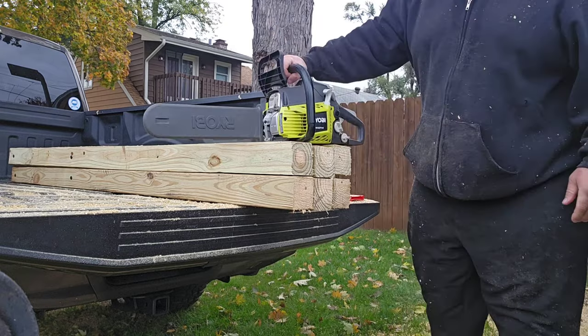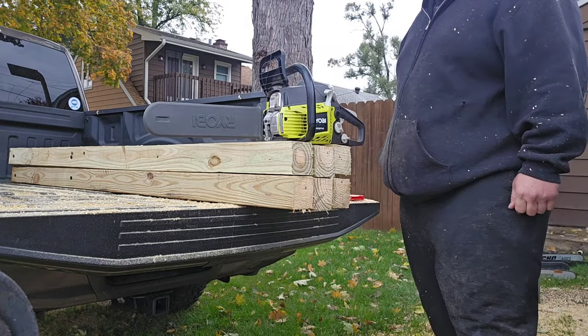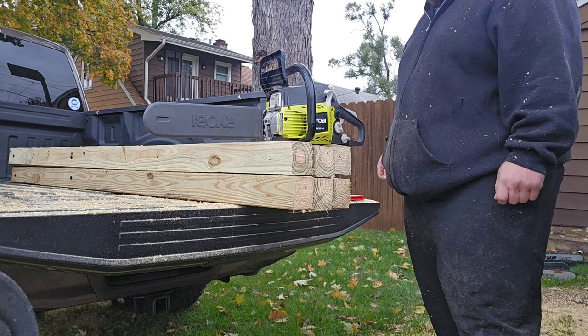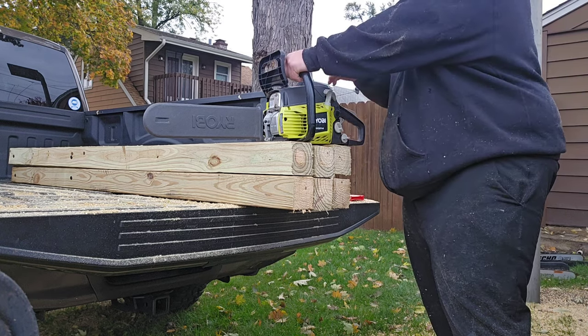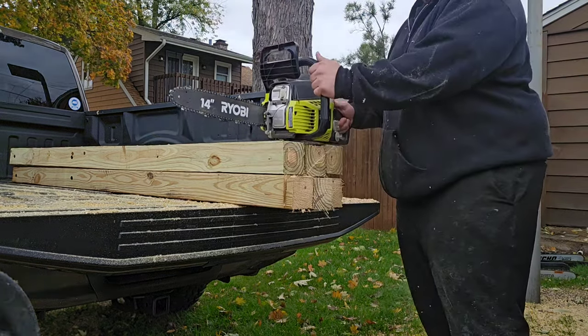This is a Ryobi RY3714, 14 inch, 37cc, and the chain adjusted a little bit.